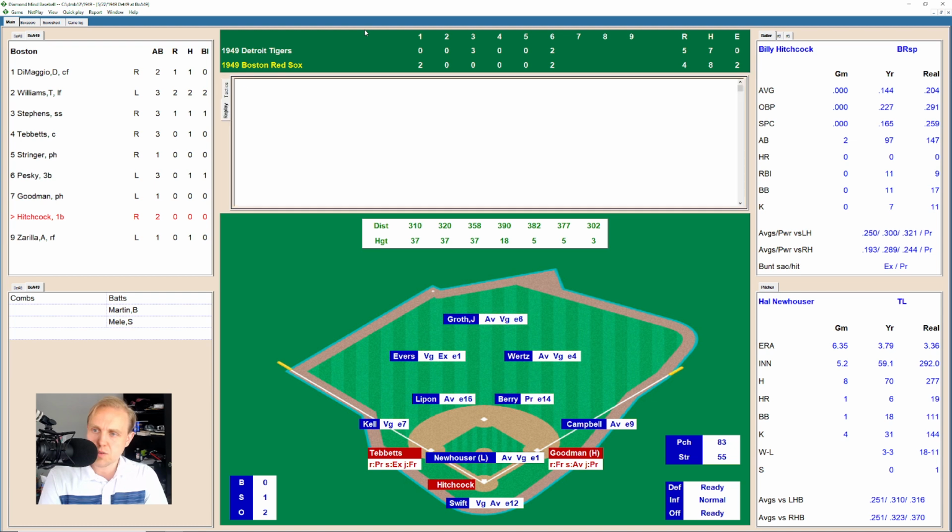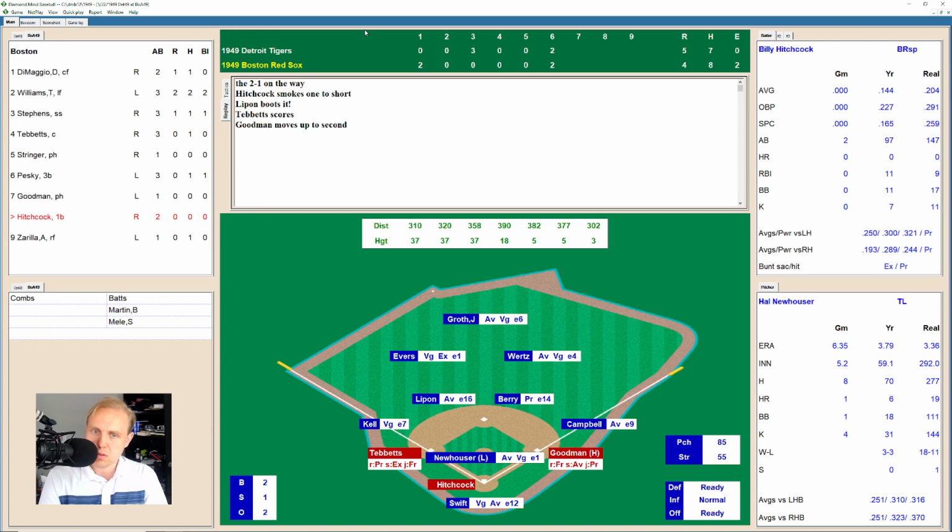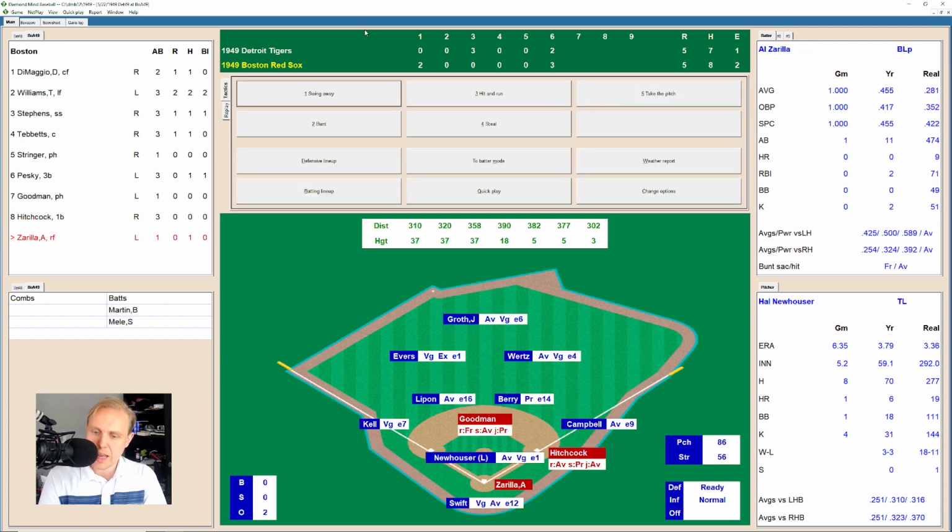2 outs, and it's 5-4 Tigers with Red Sox on at first and third. 1-1 the count on Billy. 2-1 as that was high, and there's one smoked over to shortstop. Lipon has it, and he boots it, and that boot is a problem that allows the tying run to score, and the Red Sox have come all the way back, and it's now a 5-5 ball game.